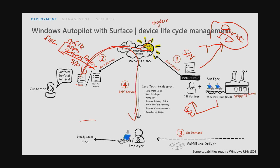Now, towards that, one of the cool things that's also happening is we are actually now able to also enroll this device into what's called DFCI, or Device Firmware Configuration Interface, that allows you not only to change application policies and settings at the Windows level, but now we're actually able to do that at the UEFI level.